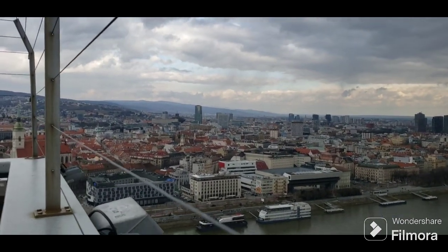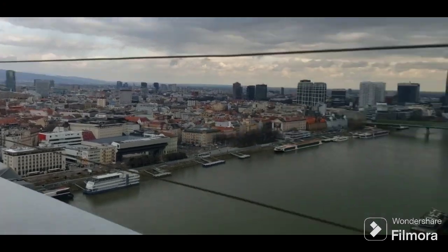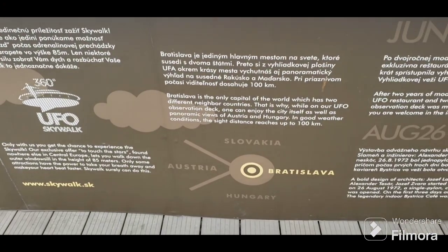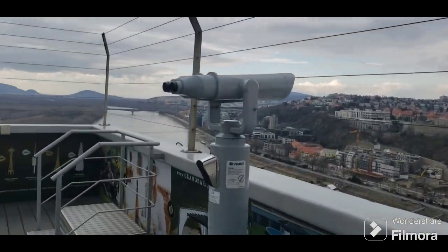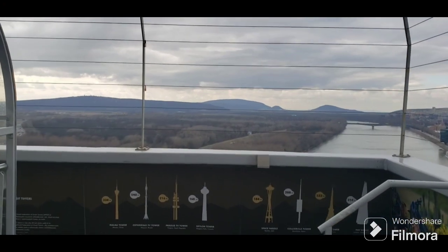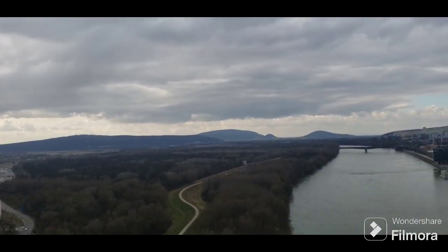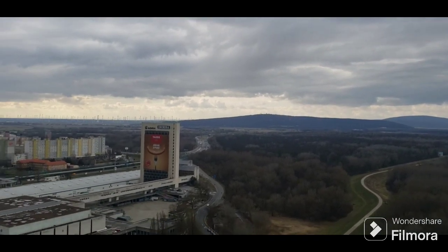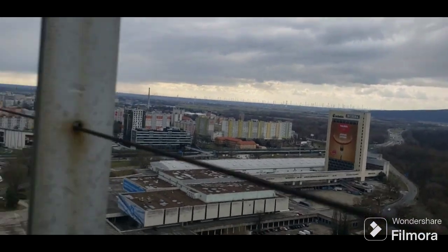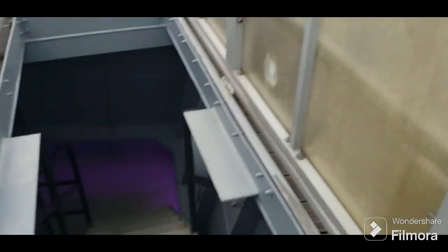It was really beautiful viewing the city from up here, but we couldn't stay for long because the wind was really strong. The wind was serious, and it was also very cold. It was even drizzling at some point. But it was a very amazing view. So, yep. Time to go.